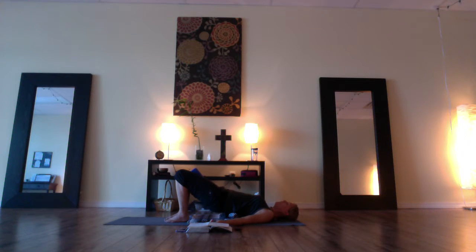On your exhale, slowly lower down, one vertebrae at a time. Your tail touches down last. Keep hugging the block the whole time.